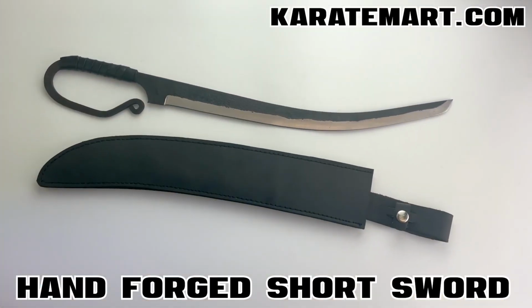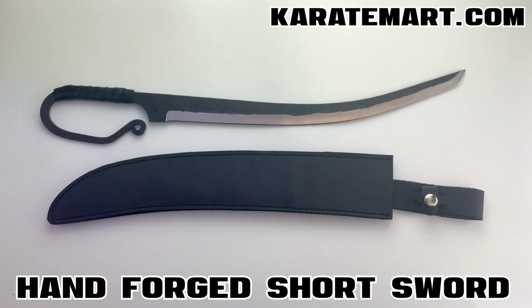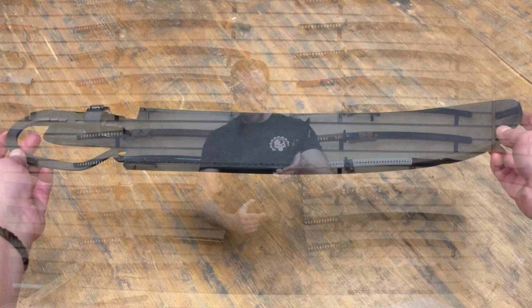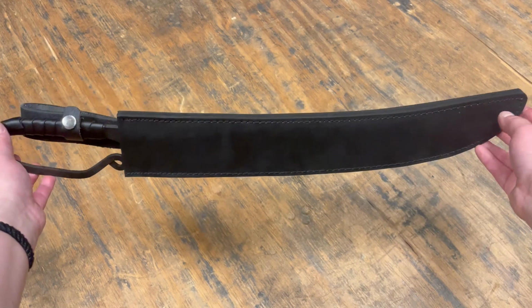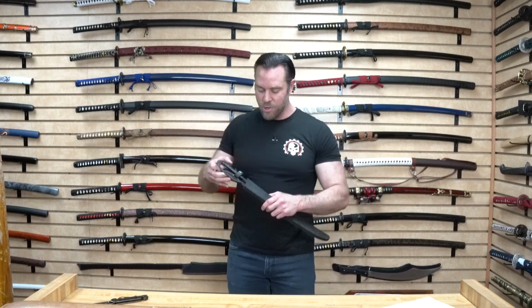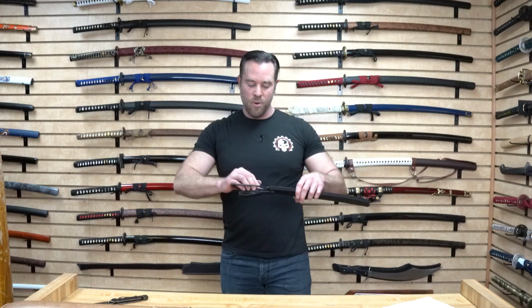Okay, and our next weapon is the hand-forged short sword. Awesome. First off, you can tell that it's got a really nice black leather sheath. And this is definitely a heavy-duty sheath and a very nice heavy-duty belt loop on there, so you could hang it from the side of your body if you wanted to. But I want to see the sword itself, so let's go ahead and open this up.